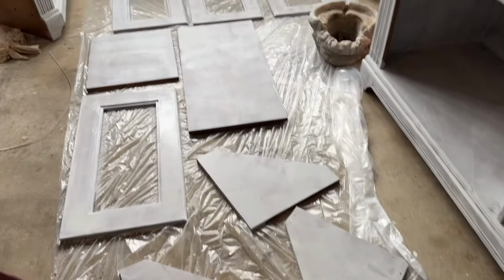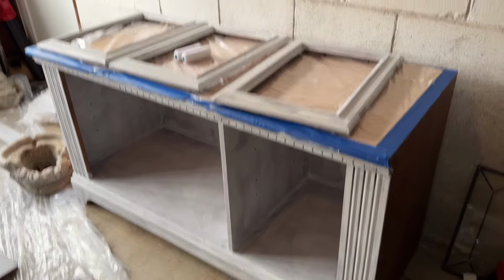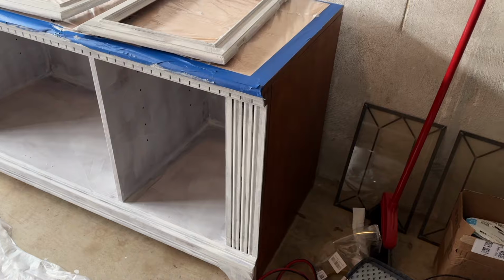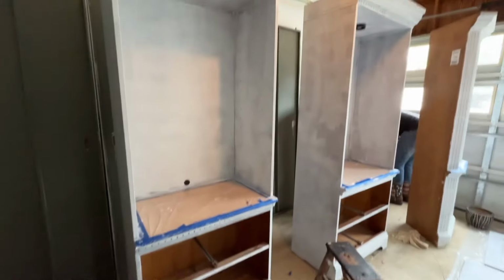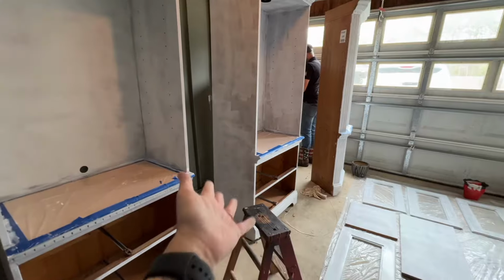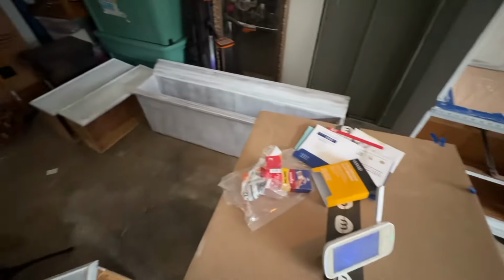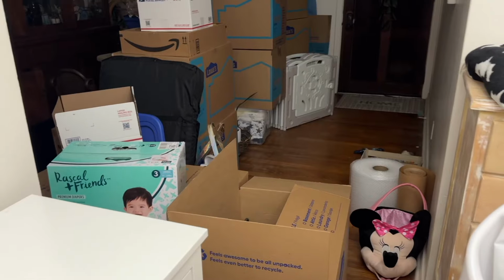All right, at least one side of the shelves are done. I've got this with the doors done, the inside's done. I didn't do the outside sides because I figured they're going to be butted up against the bookcases, so those don't need to be done, but the bookcase sides will be able to be seen. So that's why those are painted. The corner piece is painted. The topper piece is painted. The fronts of the drawers are painted.